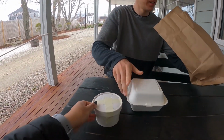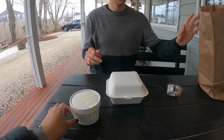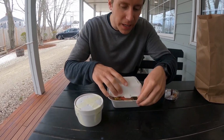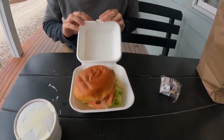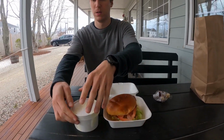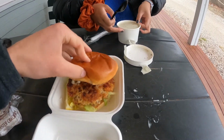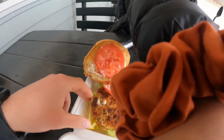So this is clam chowder. Spilled a little bit. Oh, that's all right. And we got a crab cake sandwich. Looks so good. So all their seafood is super local, they said, which is nice. And yeah, let's open this up and dig in. I'm going to take a bite of the crab cake.